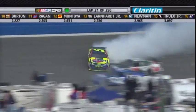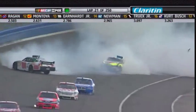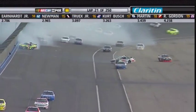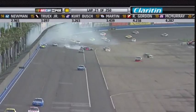Trouble in turn two. Casey Mears gets tagged and goes hard into the wall. Dale Earnhardt Jr. goes into that 88 car. Two more cars hard in the wall behind them. One is Hornish.